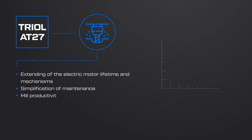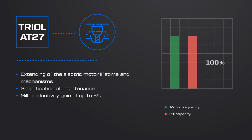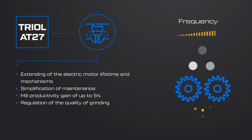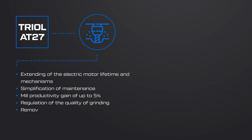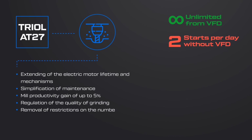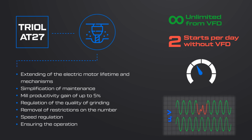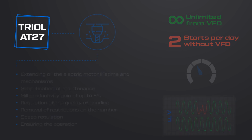Mill productivity gain of up to 5% by increasing the frequency above the rated level. Regulation of the quality of grinding due to the regulation of the speed of the mill. Removal of restrictions on the number of starts per day due to the limitation of starting currents. Speed regulation according to the requirements of the technological process. Ensuring the operation of the mechanism from a weak electrical main.